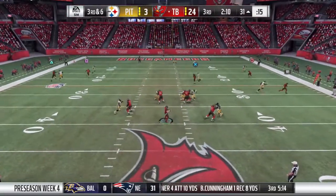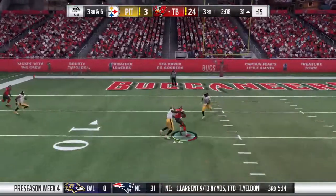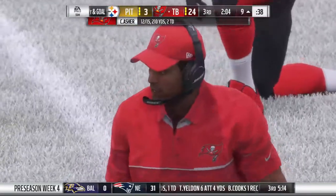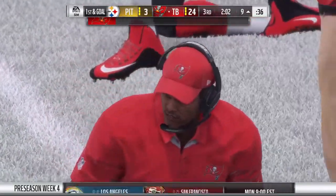There's Asher operating from the gun. That is caught right at the 10-yard line. And he carries this one all the way down to the 9. They're able to convert on 3rd down, and that sets up a 1st and goal.